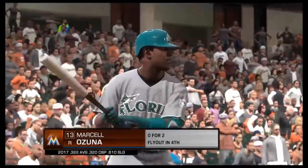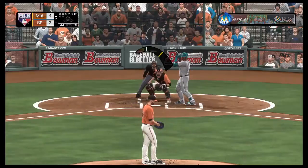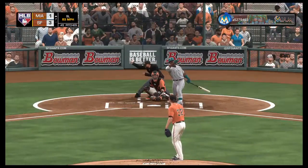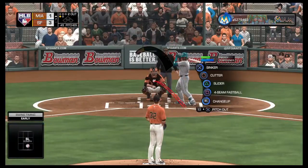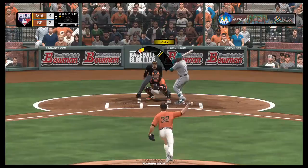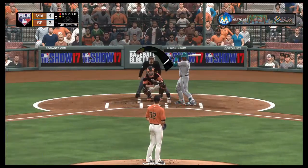Digging in once again, Marcell Ozuna. He comes in 0 for 2 thus far. Swing and a miss, and he's behind 0-1. I've been so impressed how he's got ahead of hitters. He's been over 80% in the game right now. First pitch strike to hitters. When you do that, you're going to have good success.